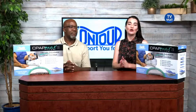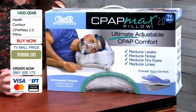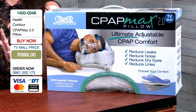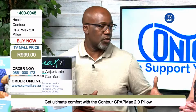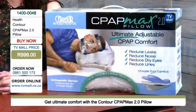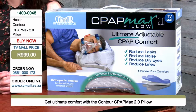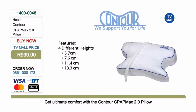We want to help you sleep better with Contour. That's why we've got the CPAP Max Pillow. Now, Dumo, why the CPAP Max Pillow? Well, this was well designed for people who have a condition called obstructive sleep apnea. These people are put on a mask when they sleep, and the mask makes sure that air is pumped in continually. This is why the name CPAP, it actually stands for continuous positive airway pressure.